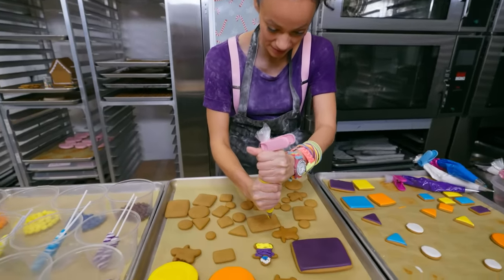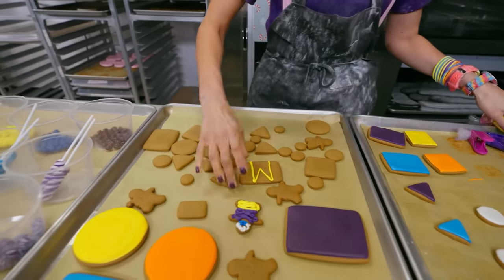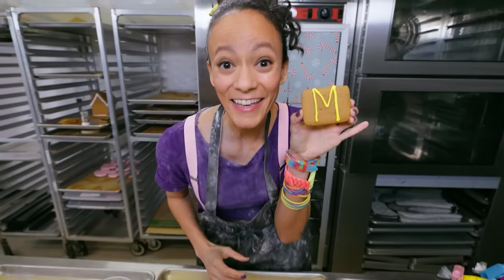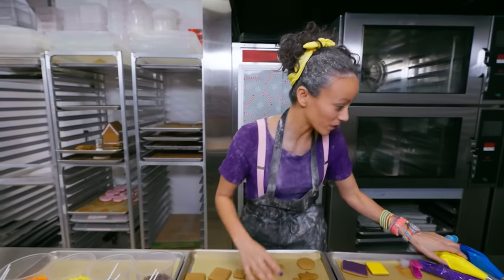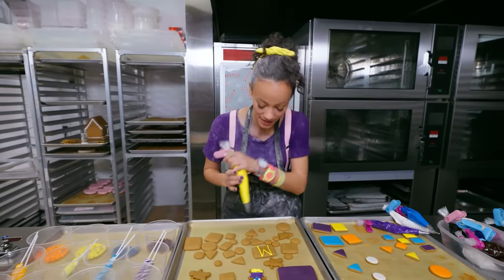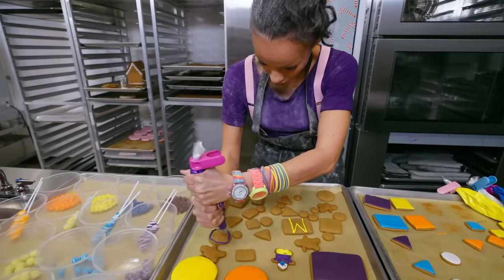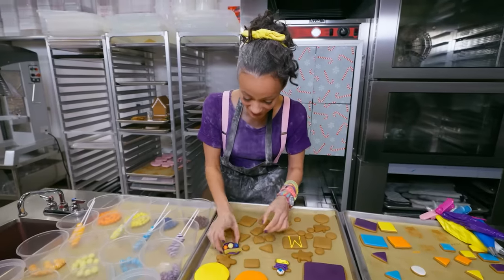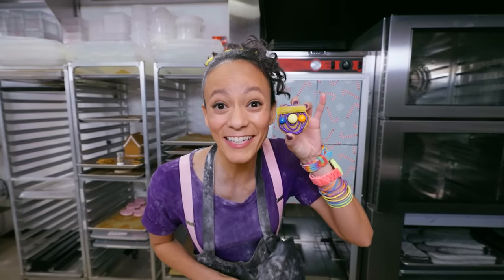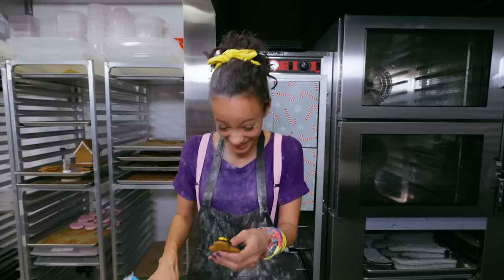See if you know what this is. It's the letter M for Meekah. Oh, this is so fun. And it really makes it easier to decorate in these bags. Makes it easier to write things. Look at that funny cookie. And a smile. So cute.